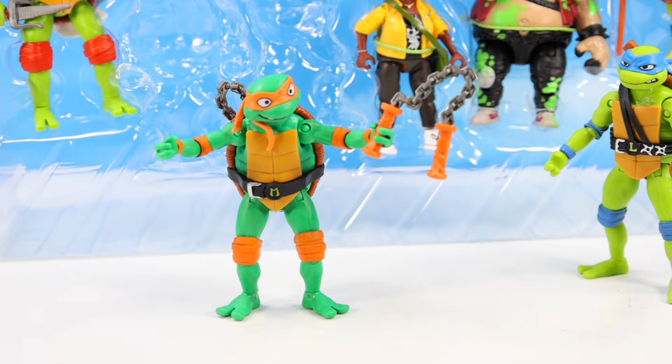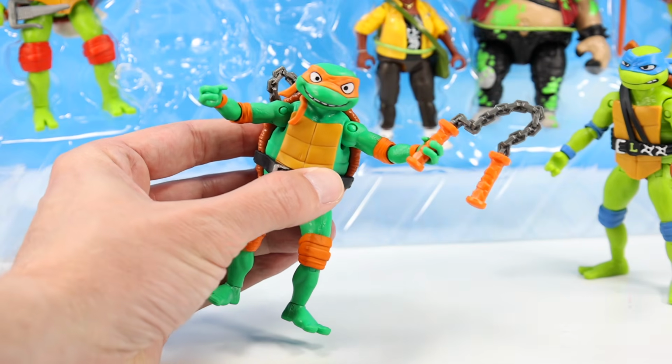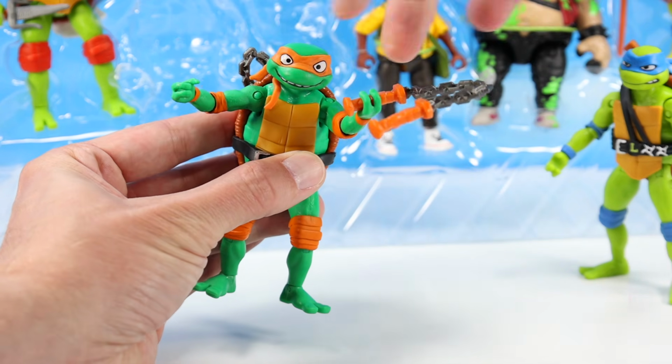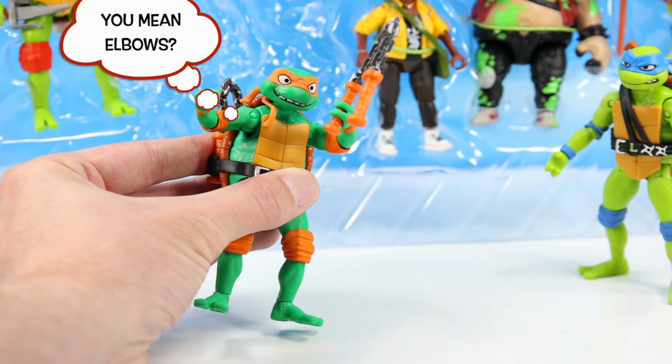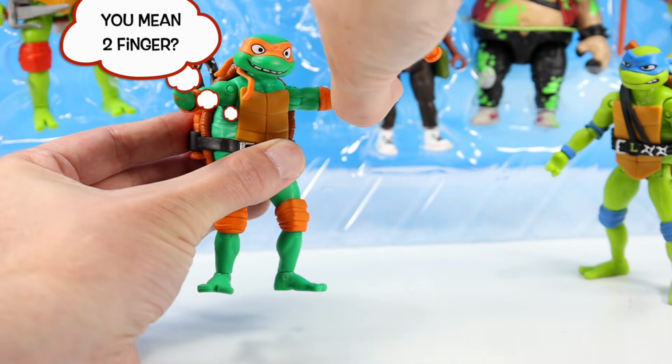That looks pretty good. Oh, articulation. I forgot to mention that, didn't I? What do we got on these? Well, obviously head rotation. I think it's usually a ball joint with the turtles and Playmates. Then shoulders are on pin hinges to reach out and rotate. We've got shoulders that also have a pin in there to rotate. Three-fingered hands and the wrists are able to rotate.